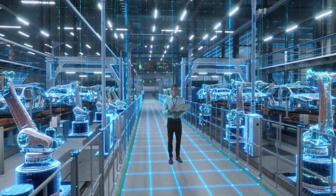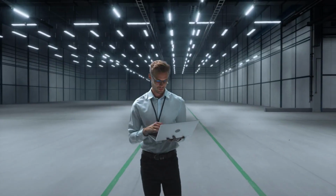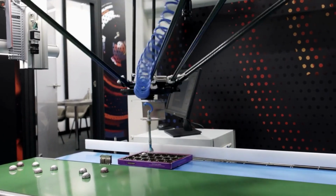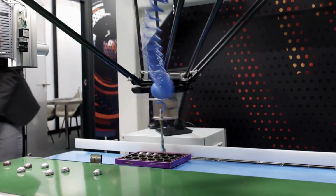On top of that, it doesn't always go for a full battery swap. It intelligently calculates whether to swap or just plug in, depending on the urgency of its current task. So, if it's doing something critical, it'll swap. If it's in standby or doing low priority work, it might just dock and charge. This revolutionary system is called dynamic energy management, and it's what allows the robot to operate non-stop, 24/7.